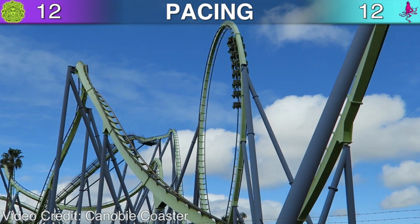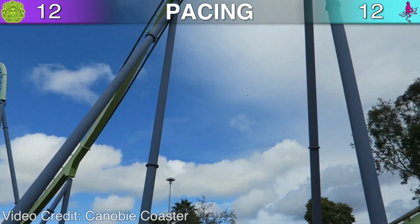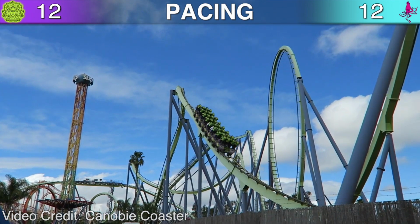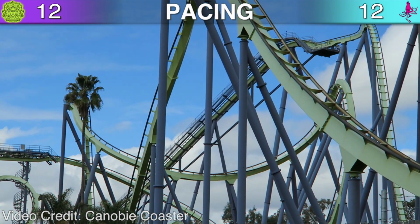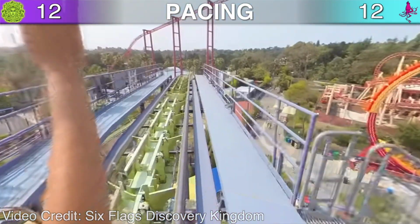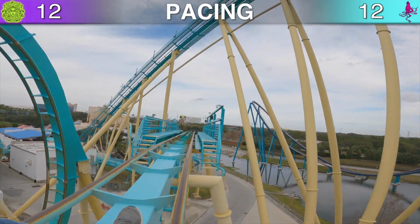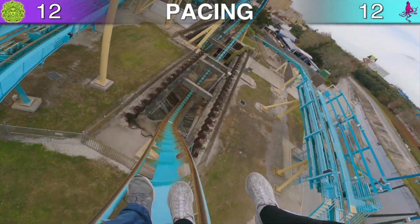Now for pacing, this is probably the toughest one to judge yet, because both rides do a wonderful job of navigating the layout with almost no dead space between elements. Kraken definitely does a better job of having more forces between elements, but Medusa has almost no dead spots at all. The only place it really loses steam is the first helix and mid-course brake run, but it transitions in and out of that brake run so quickly. Kraken takes almost twice as long to travel through its mid-course brake run, giving Medusa the tiniest little edge.